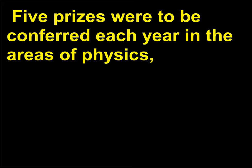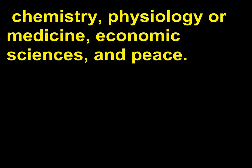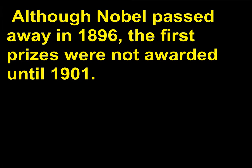Five prizes were to be conferred each year in the areas of physics, chemistry, physiology or medicine, economic sciences, and peace. Although Nobel passed away in 1896, the first prizes were not awarded until 1901.